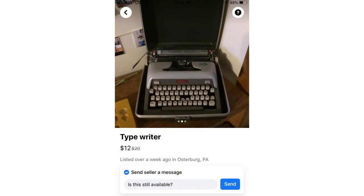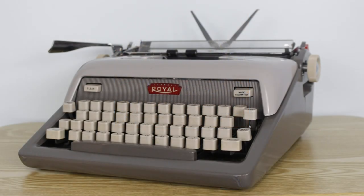Well, it turns out that typewriter needed a lot of maintenance and took a couple weeks to figure out how to get it to work properly. Two days after she purchased it, this typewriter popped up on Facebook Marketplace for $12. And this is a Royal Futura 800. I've named him Lord Laird Fortune Covey after the designer of this typewriter. He designed a lot of Royal typewriters.